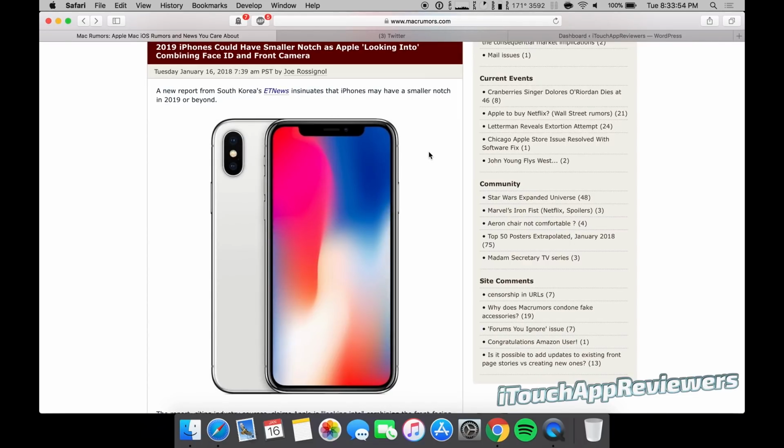I will have way more rumors coming out for you guys, probably on the 2018 iPhones first rather than these 2019 ones, but we will have to see about that.